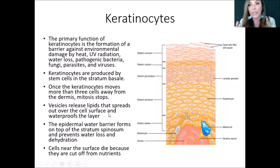And another thing is, why are they really dying when they leave the basal layer? Also remember that there is no blood in the epidermis, right? We don't have any type of capillaries in the epidermis. So when you start to move away from a blood source, they immediately start to die. Additionally, keratin, that protein, is inside of them, and that also causes death.